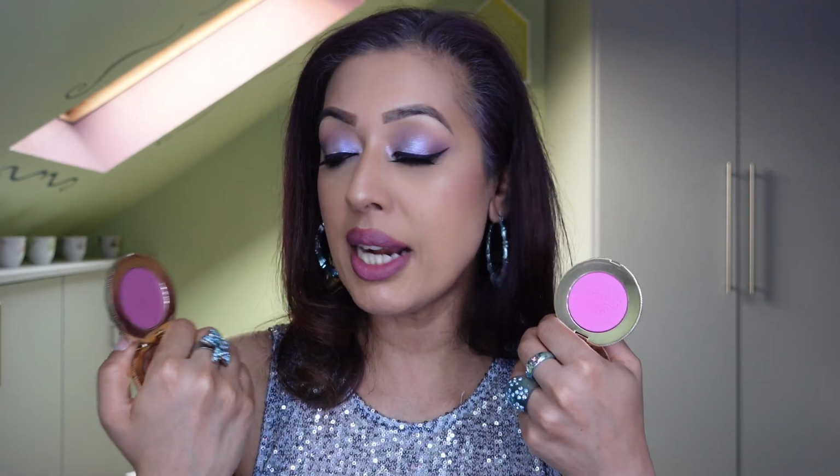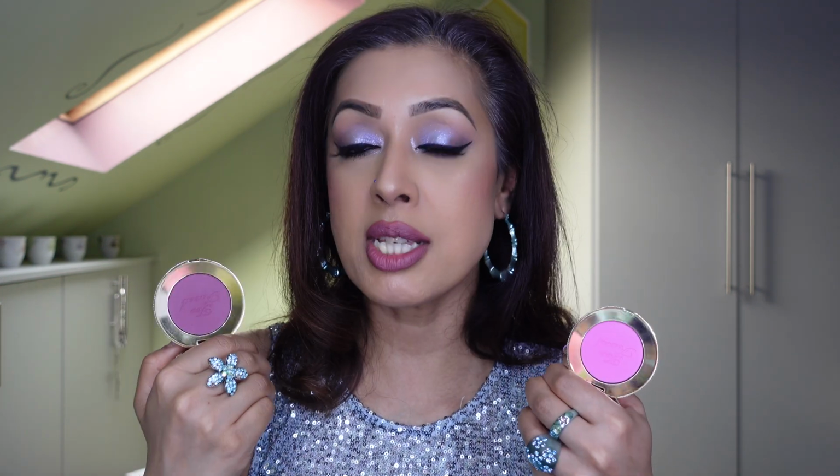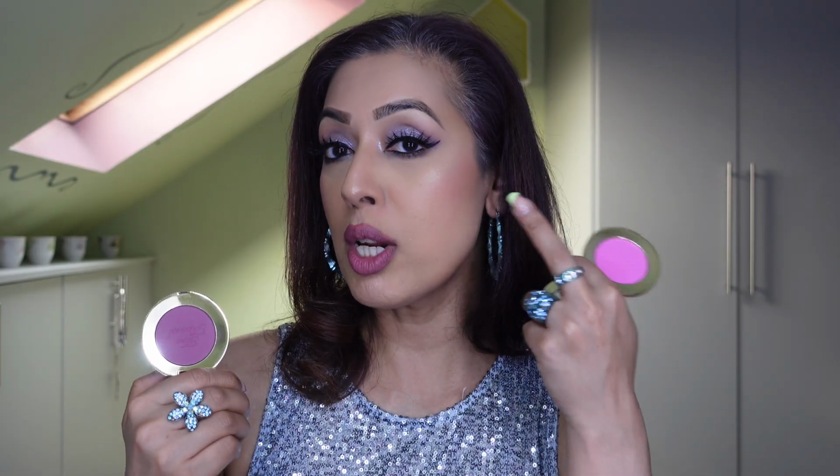They look like they've been barely touched because you can still see the imprint of Too Faced on the actual blush itself, but the thing is they're so pigmented I don't actually need to use that much. I've literally put a little dot on my cheeks and that is more than enough. The quality of these is excellent. The pigmentation is really good as well, plus they last on my face all day, so I continue to love them.